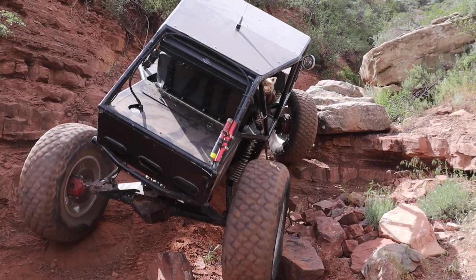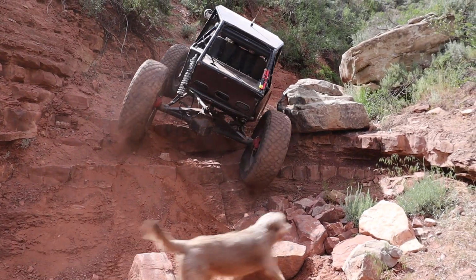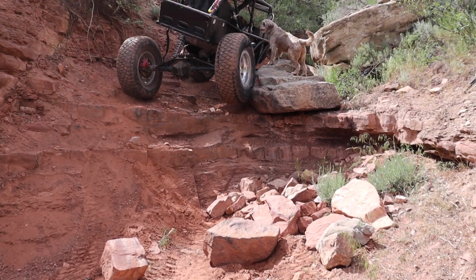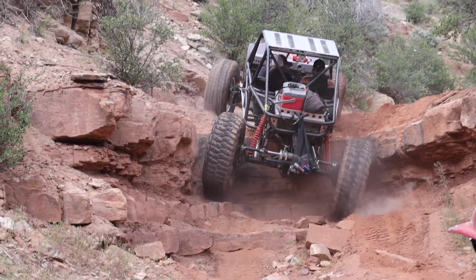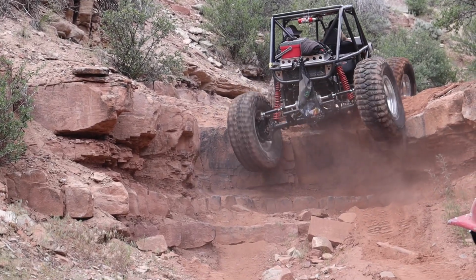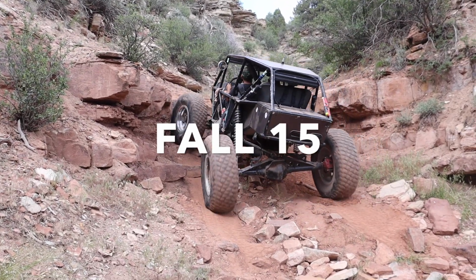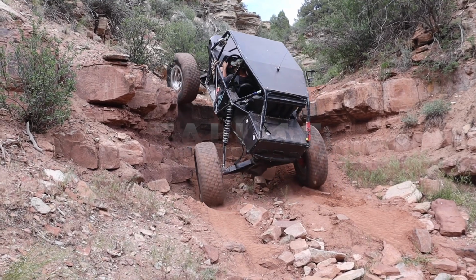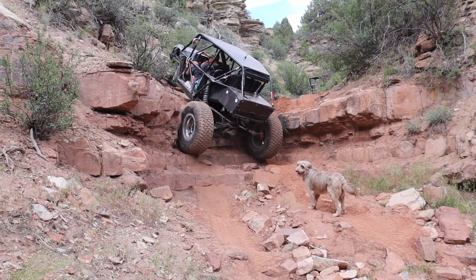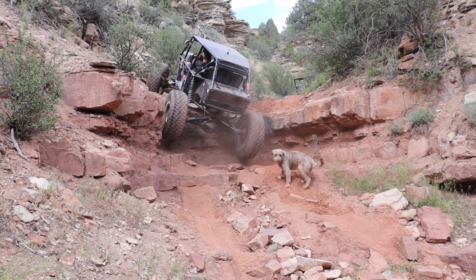Here's another fun waterfall along the way. This next waterfall has a ledge that's kind of deceiving, and what it does is it spins me over to the passenger side. I just have to continue trying to work it however I can to climb up and over it.